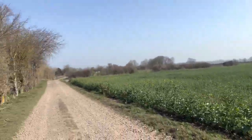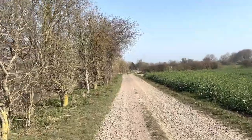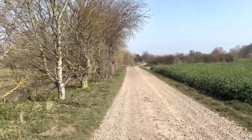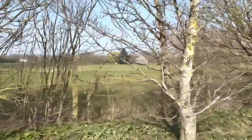Absolutely fine day. Wonderful time to take a walk first thing on a midweek morning. I feel very privileged I can do that. Farm over there.